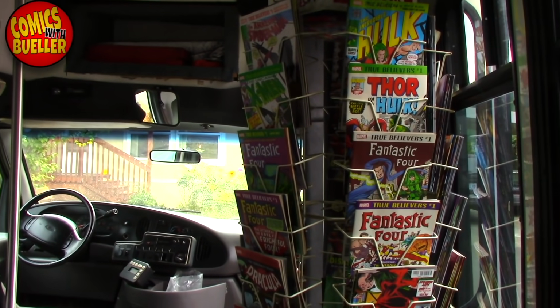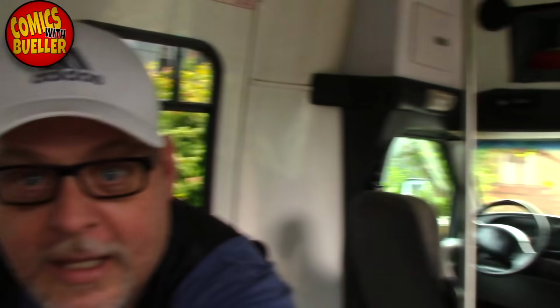The main thing I get asked all the time is, what about the spinner rack? Where is the spinner rack? Are you taking it with you? Can I buy the spinner rack? And I just want to tell you one thing, the spinner rack is not for sale, and guess what? I am taking it with me. I'll show you. It's the first thing I put in the van. So there you go. The spinner rack goes with Bueller.